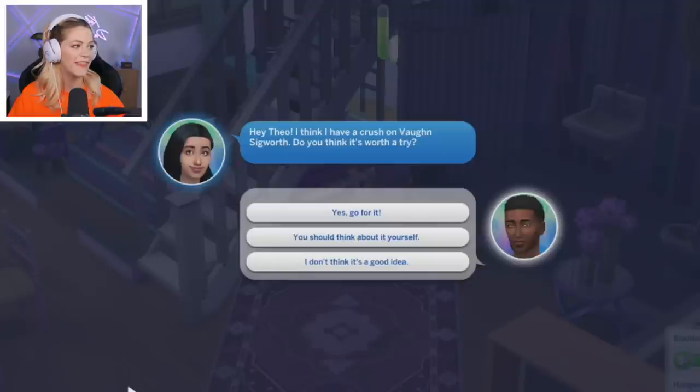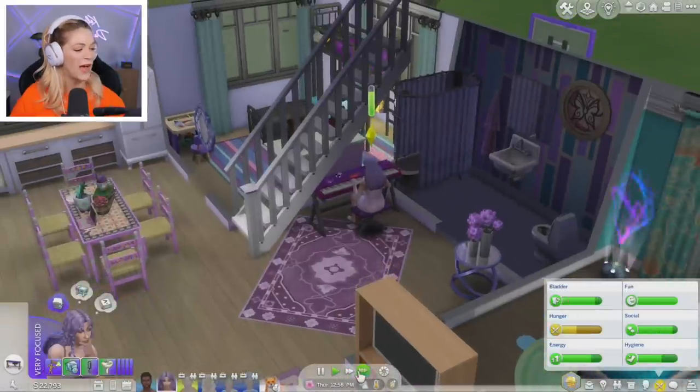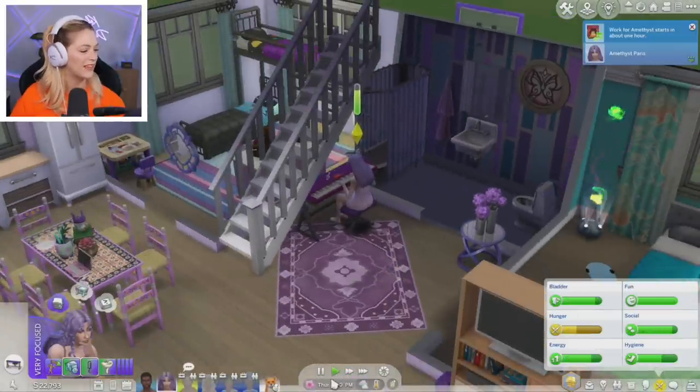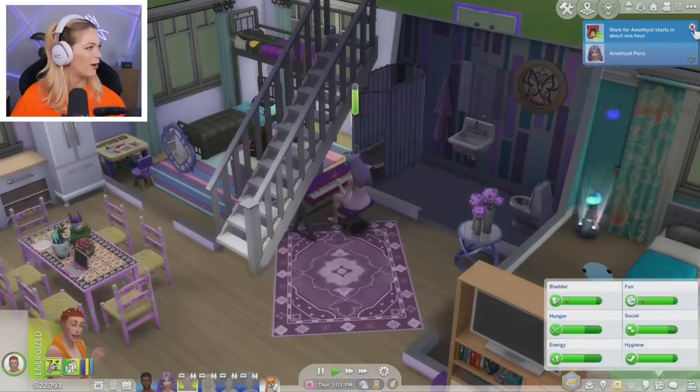Hey Theo, I think I have a crush on Vaughn Sigworth. Mai is insane. Yeah, go for it. Get out of my life. She is way, way too obsessed with his opinion. Did you hear about that woohoo scandal that happened at school? Yeah. What happened at school? What was the woohoo scandal? I want to know what the woohoo scandal is.